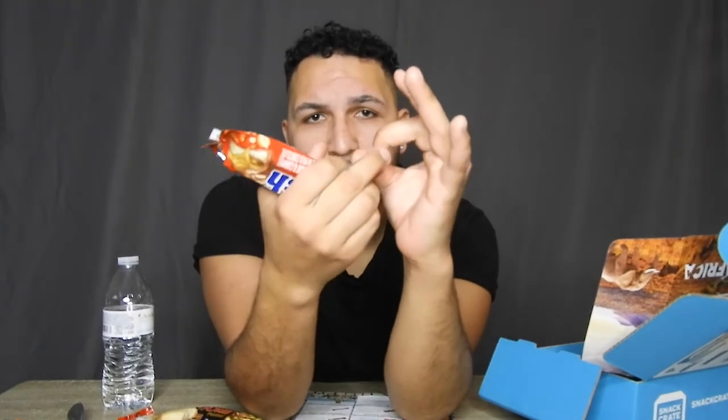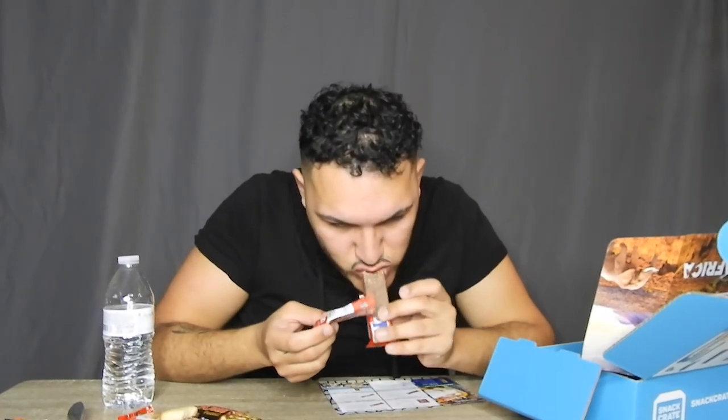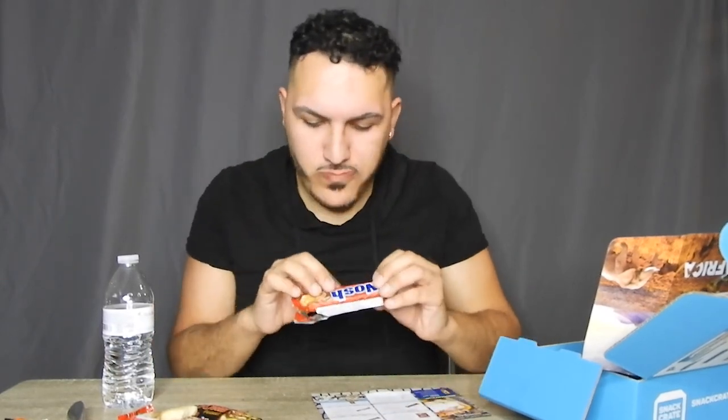But this literally tastes like Ferrero Rocher, you know, the little gold-coated chocolates. They have a hazelnut in the middle, then chocolate, and the outside is covered in crushed hazelnut. This is literally a Ferrero Rocher candy bar. It tastes so good. Yeah, this is definitely really good.